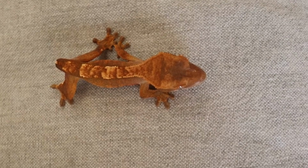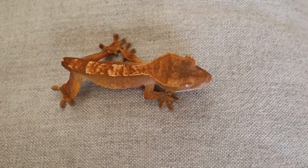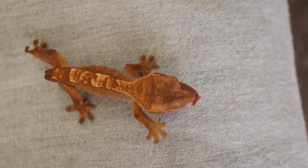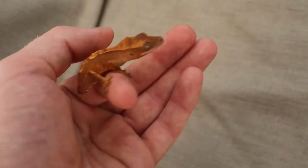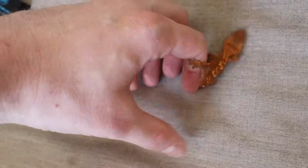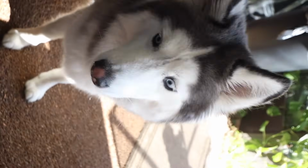Hey, where are you going? Look at the brightness on that gecko though. One of my favorite little normals that I have, just because it is so much brighter than its sibling. Come here, crazy. And then Zoe's like, hey, let me get a piece of that. No way, Zoe.